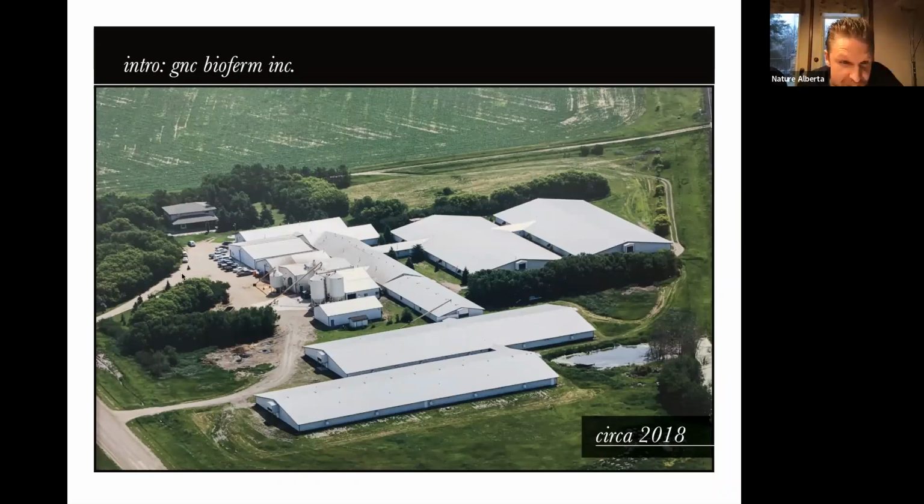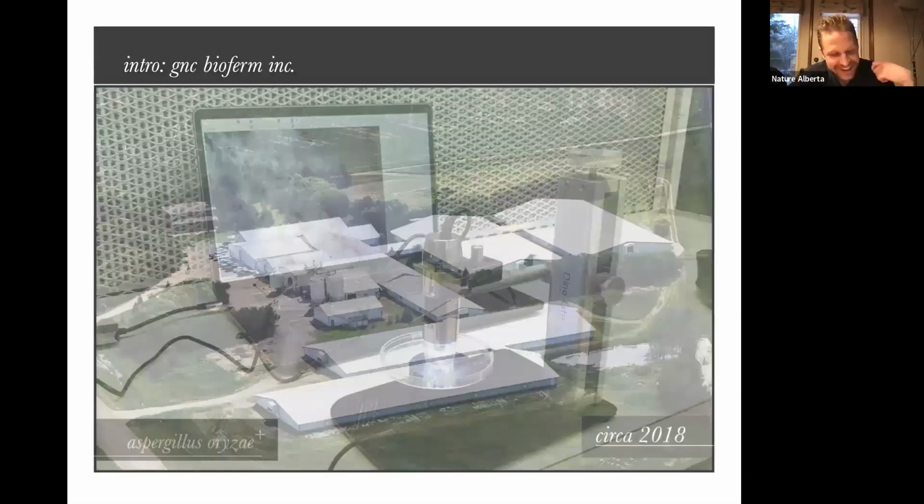If you look closely, this is me on the lawnmower. I find cutting grass meditative. I was actually the lab manager at GNC though.